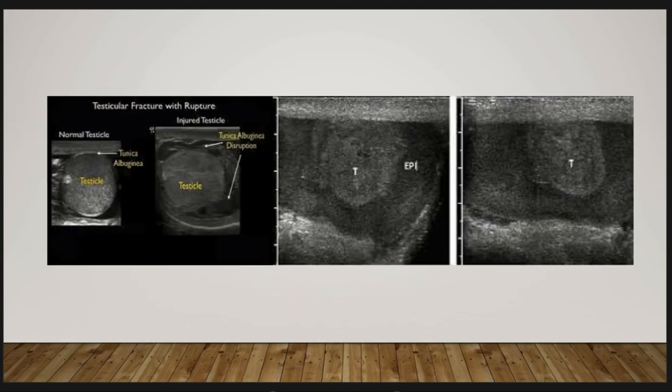So you can see here, this is the normal testicle with a well delineated capsule of the testicle, and on this side there's an injured testicle with formation of hematoma with disruption of the capsule. And with this one, it's like a floating testis already, with hematoma formation surrounding the testis, and this is the epididymis.